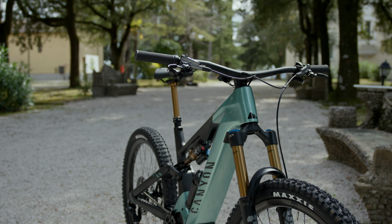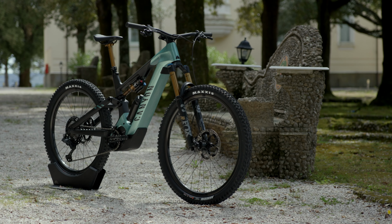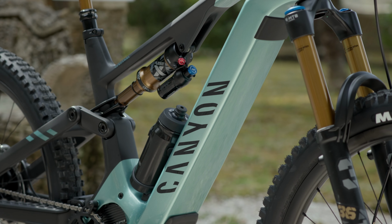To achieve all those goals, we decided to go full carbon for the latest version of the Spectral On, to have real adjustability in terms of stiffness and furthermore reduce the weight of the frame.